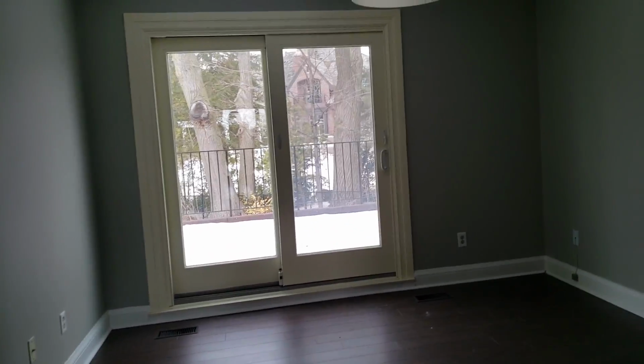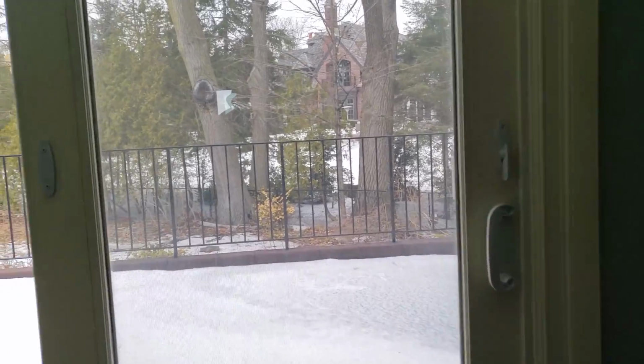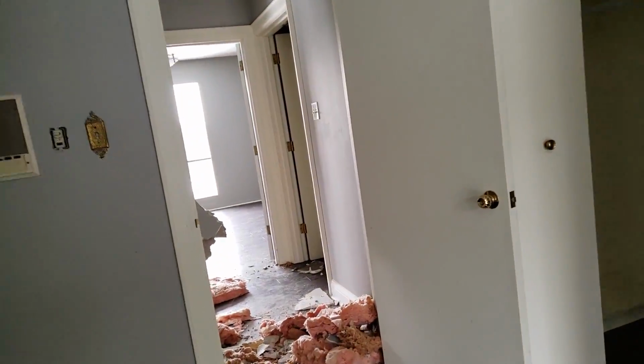Guess what? What is up, guys? Another bedroom. That's nice, eh? Little patio, porch, balcony, whatever the hell you want to call it.